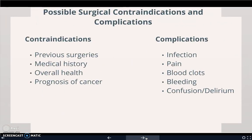Before a surgeon conducts surgery on a patient, they must consider what previous surgeries you have had, your medical history, overall health, and prognosis of cancer. If the patient's health is not that great, surgery puts extra stress on the body, making it difficult for the patient to recover and puts them at greater risk of infections, which is a big complication for any patient who undergoes a surgery.